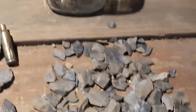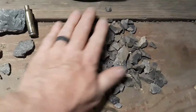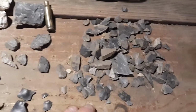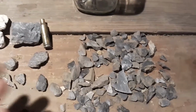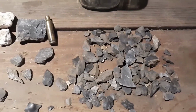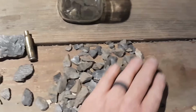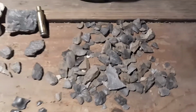Come here. Spin around. Flakes, flakes, and more flakes. Look at all those flakes. I'm talking a lot of flakes, folks. Literally, in one area, there's probably maybe 30, 40 feet square, if that. I won't say covered, but they're just all over the place there. So that's why I concentrated on that one area.